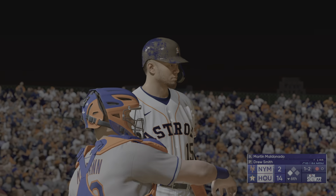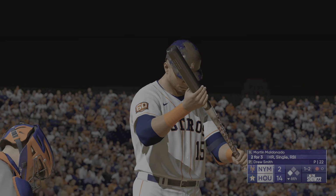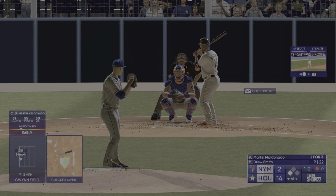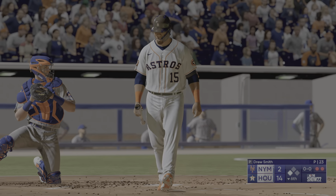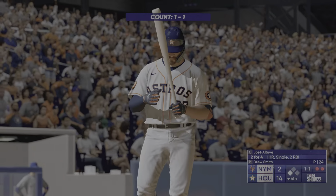Check swing, but he went too far. And the count 1-2. At the belt and fires. Right through there. Got him. Two away now. No, that's not the best two-strike fastball I've seen, but certainly got away with the location there.